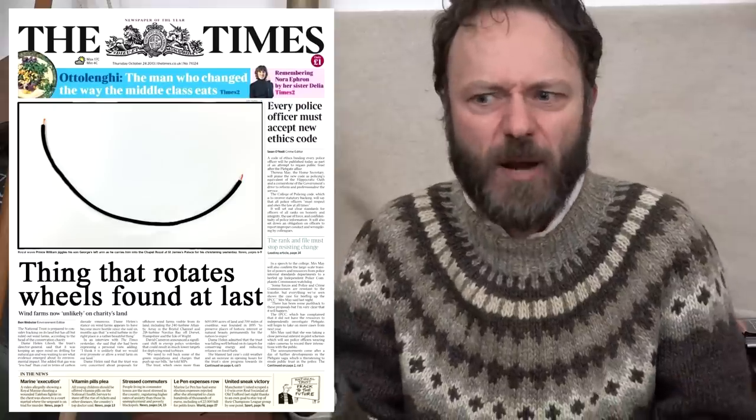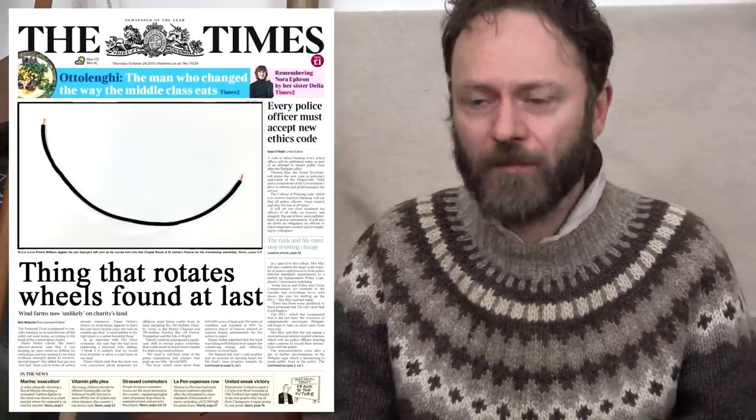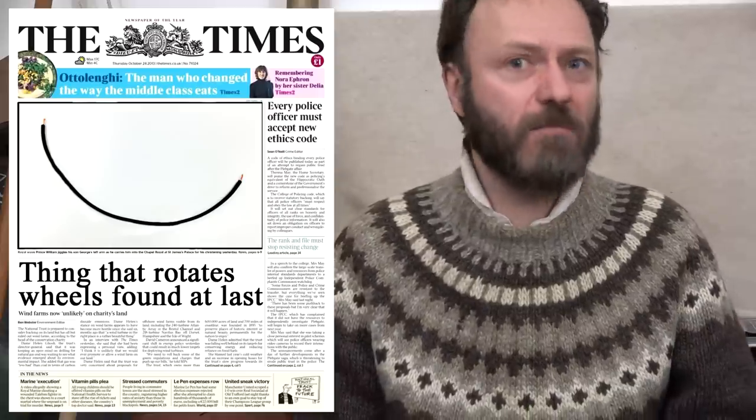But then it gets released to the press. And what do the press do? They publish a headline. Yes, the bit of the car that makes the wheels go round has been found, and it's miraculous. How does this thin thing with apparently no moving parts, let's call it a wire for want of a better word, how does this make it go? It's a mystery, but it's the miracle of the driverless car. Who knows what miracles scientists will come up with next?